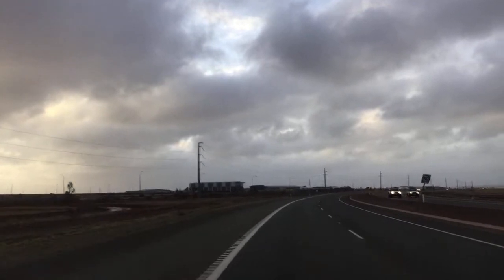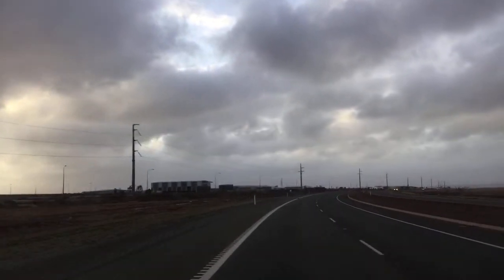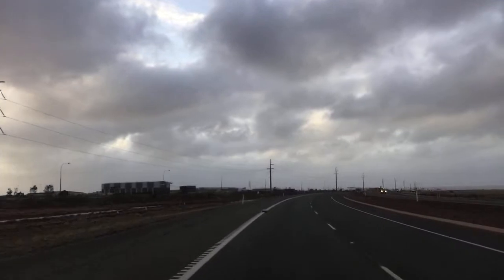So that's our light industrial area out there. Oh no, that's Gap Ridge Industrial Area. Gap Ridge Industrial Area. That's right, I didn't pass this bit.